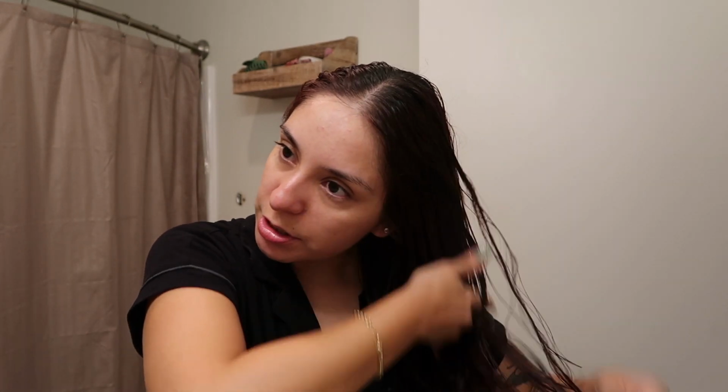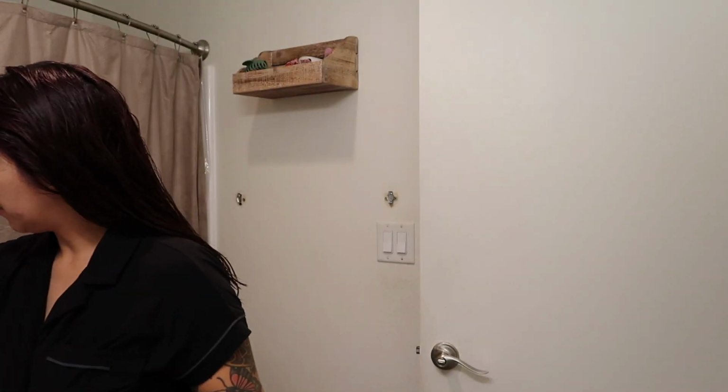I've never been one to use a leave-in conditioner, but since I've been using it, I definitely feel like it's been helping. And so again, I just apply it to the ends of my hair. I do lose a lot of hair, so I am constantly shedding.